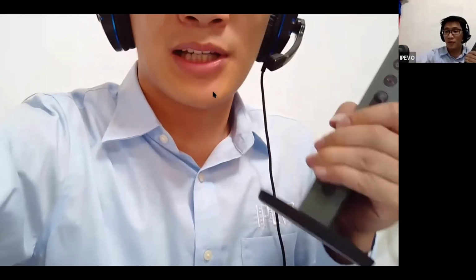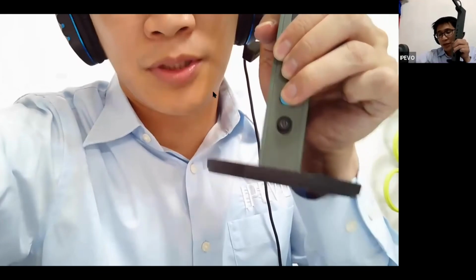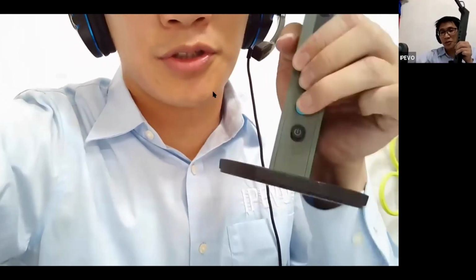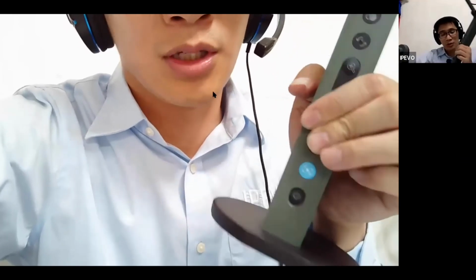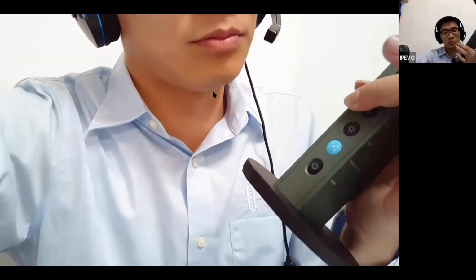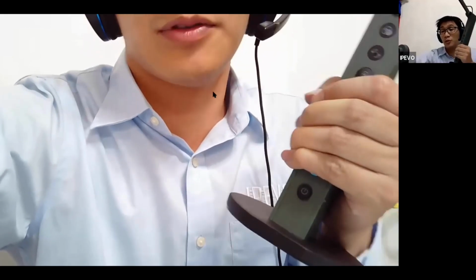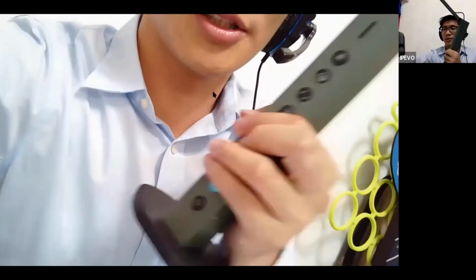Let's say you're writing something on a piece of paper, and you want to focus on the paper instead of your hand movement. Simply press and hold this blue button. Once you hear a beep sound, the focus is locked, and you're good to go. Once you press the blue button again to release the focus, it will go back to autofocus and go in and out again. Okay, that's question number one.